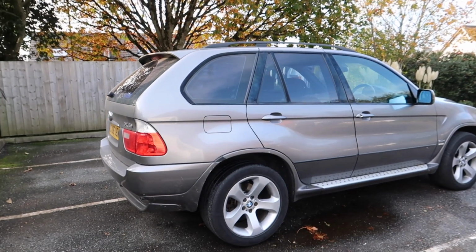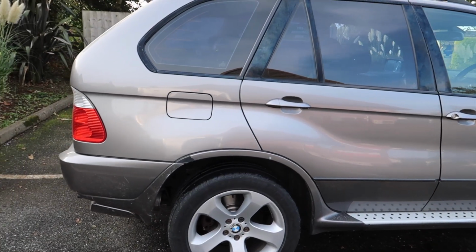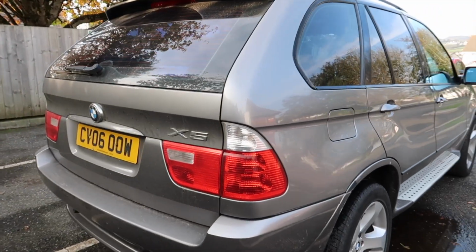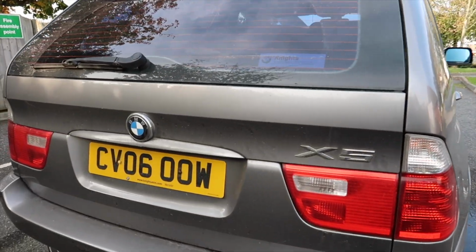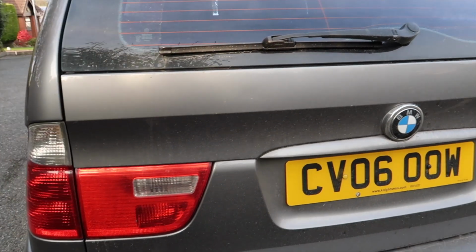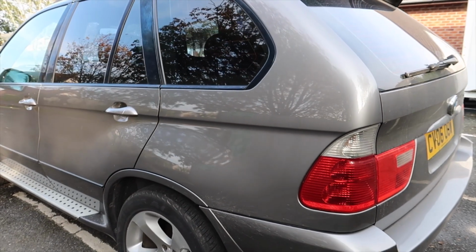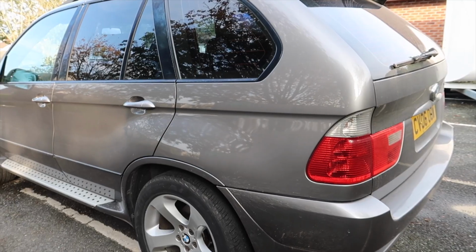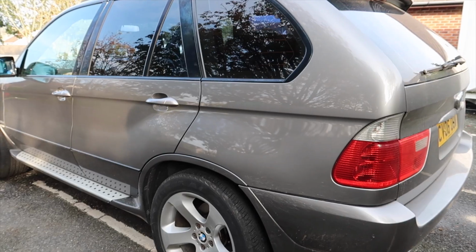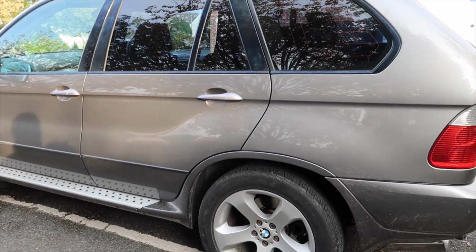So as you'll see here guys, this is an E53 BMW X5. Now there is a lot of problems on this car that a lot of people are not aware of when they go to purchase one. Now as these age, and obviously they've aged beautifully, but they still are going to have a lot of their issues. So I'm going to show you the issues that actually come with owning one of these cars and what you need to look out for when you're going to buy one, and all the common problems that you're going to end up coming across owning one of these.